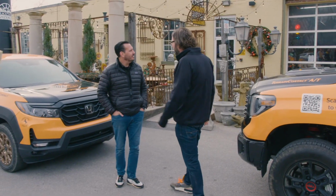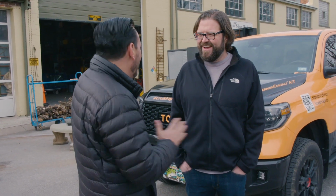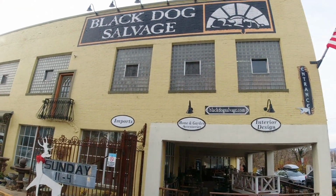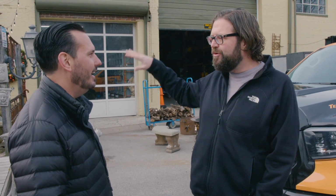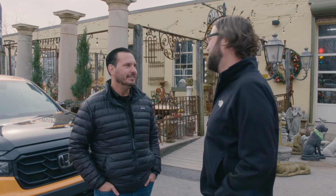Hey! This is not an auto salvage yard. No, this is Black Dog Salvage. I thought we were going to a pick-apart, and you were going to have a junkyard? Yeah, that's all I thought this was going to be today. No, this is Black Dog Salvage. They do architectural salvage. They used to have a show called Salvage Dogs, which I'm a huge fan of. But this is their showroom where they make stuff. This is everything. I'm sorry, I messed it up. You're gonna have so much fun.